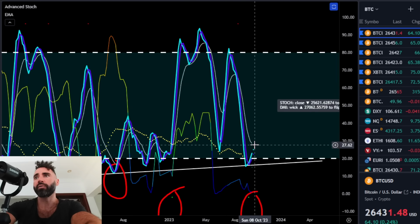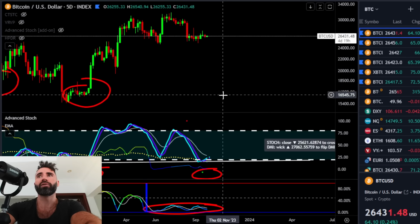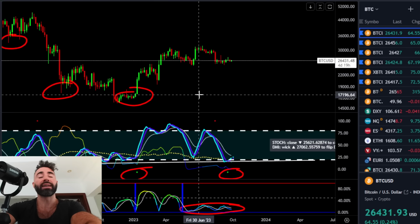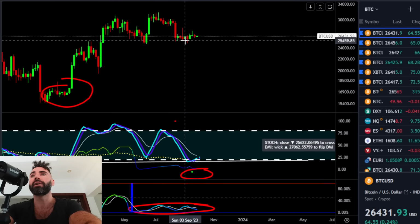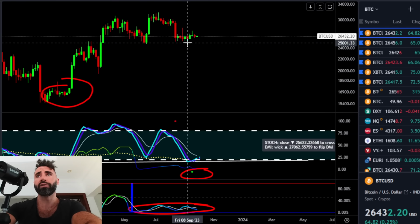And then what do you know? We see the same thing over here, bouncing off that trend line. And so far, have we seen any sort of crazy move? Obviously not. And again, this does not imply that Bitcoin can't come back down to 25,500. Very possible there. Just don't want to see it really below the lows of September, which is thus far just below $25,000.